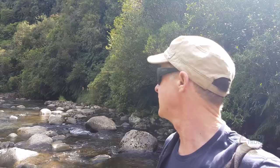Big mission getting in here. Sun shining, beautiful day. New part of this little stream that I've never fished before. I don't know how accessible it is from either end either, but I've just dropped down.